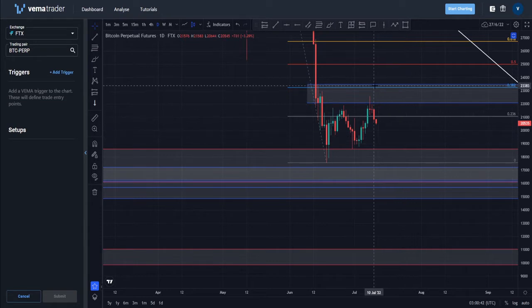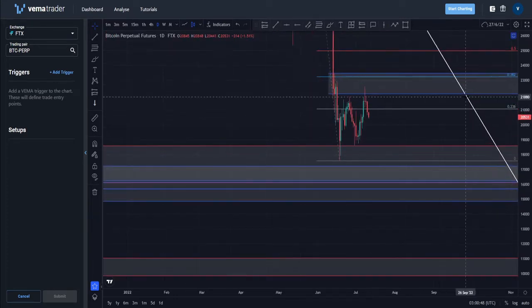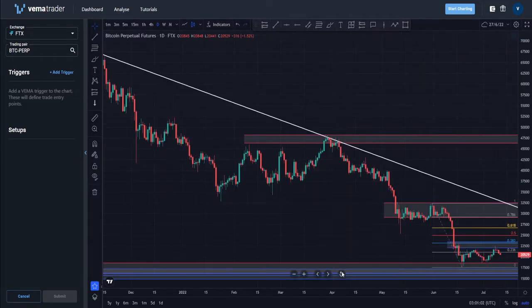We still haven't gone anywhere near the fib levels in terms of the 38 and anything higher. The trend line is a long way from price. So it is really this supply zone holding price, and then the demand zones below. Currently the weekly is probably stronger than the dailies, or more relevant, because the dailies to me are a little bit lower.